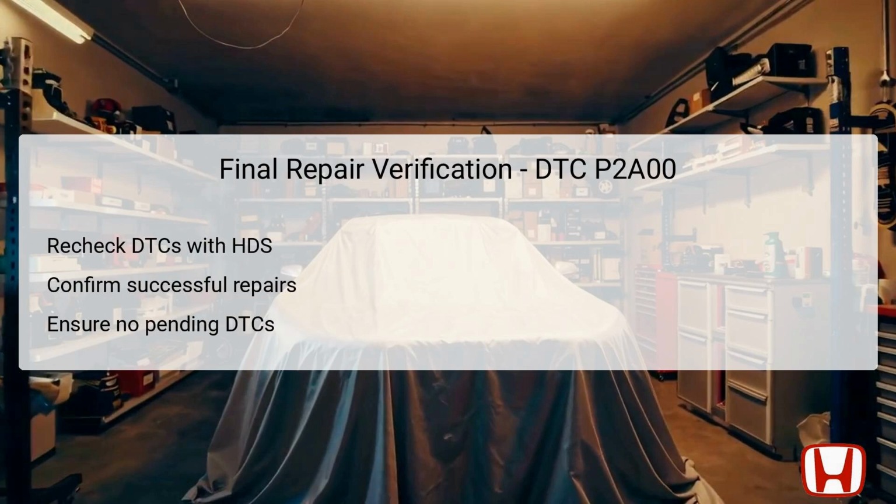Upon concluding the troubleshooting process for DTC P2A00, final repair verification is crucial for ascertaining that the problem has been effectively resolved. The first step involves rechecking all DTCs using the HDS to confirm that no new diagnostic trouble codes have emerged following the repairs. Successful repairs will be reflected by the absence of pending or confirmed DTCs related to the A/F sensor.